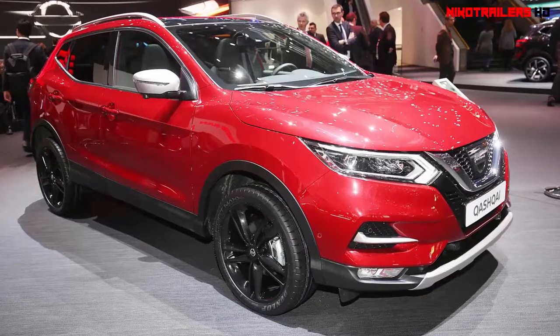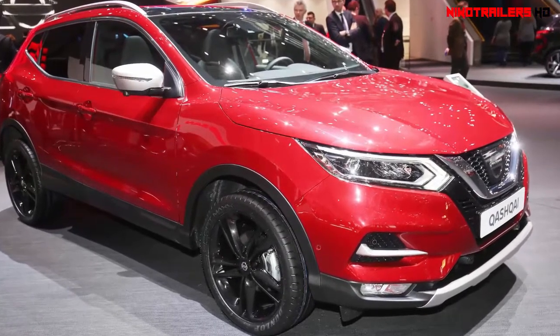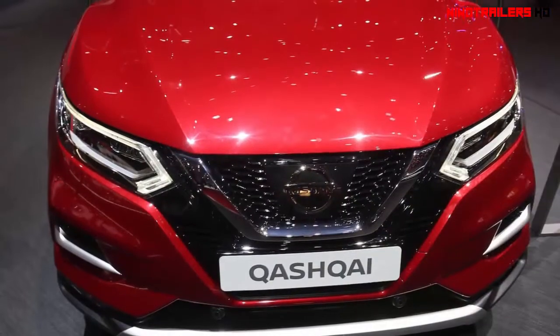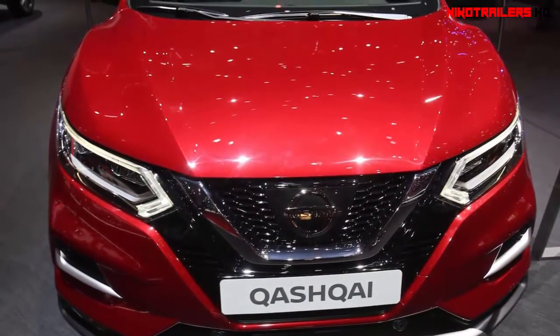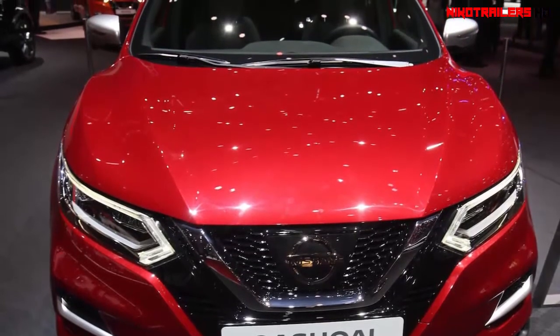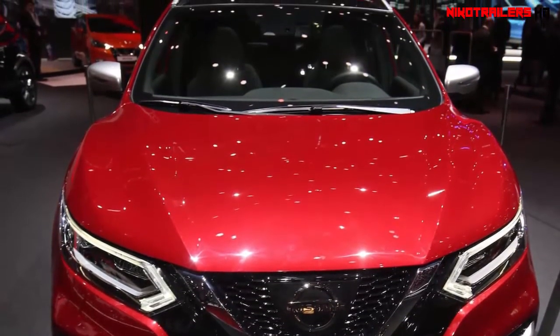The new compact crossover will likely debut around the end of the decade. Around since 2014 with a facelift launched several months ago, the current-gen Qashqai, aka Rogue Sport in the US, is by far the most important model for Nissan in Europe given its massive success.